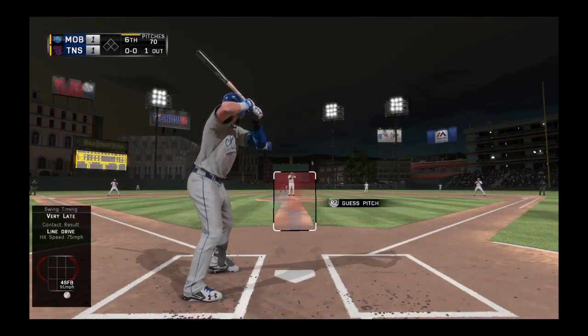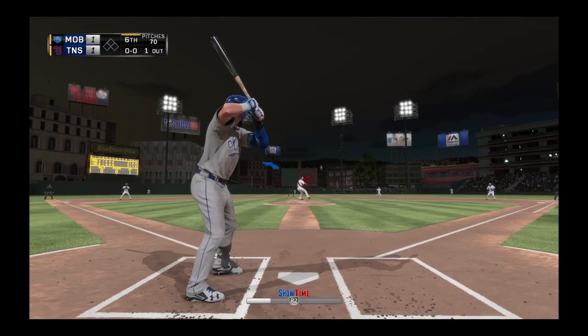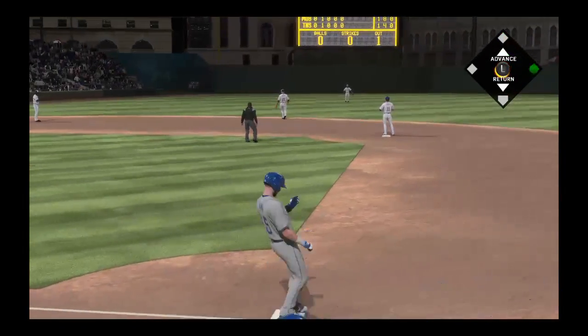Michael King will dig in. He doubled his last time. Boy, he had a great at-bat last time up, and he'll look for another pitch he can drive right here. And another base hit for him. Now 3 for 3 in this one.